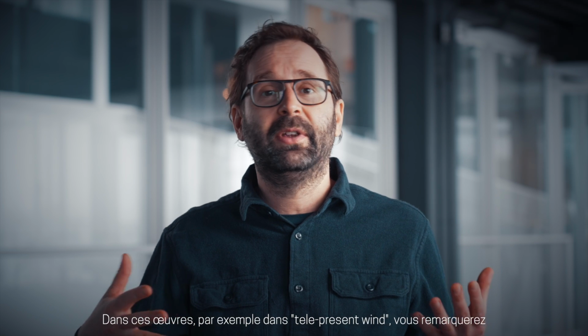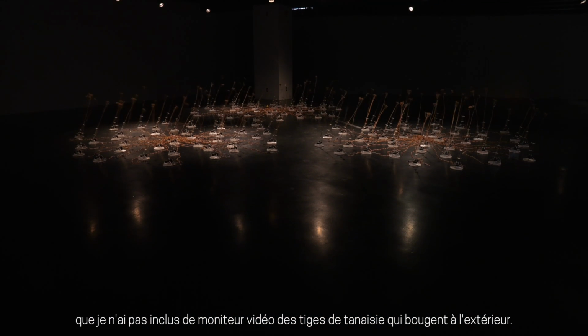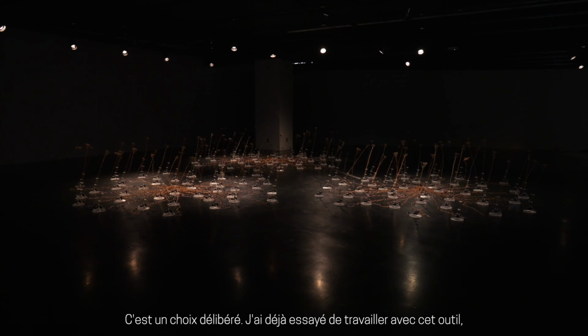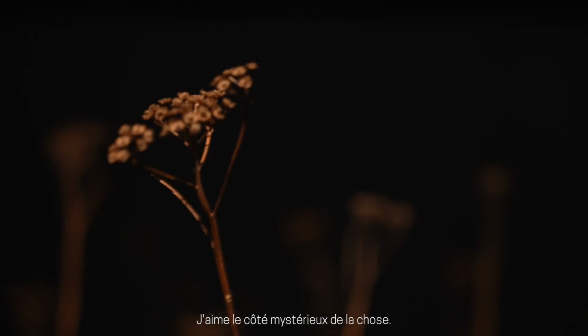And so for these pieces, for example, for tele-present wind, you'll notice in the installation, I don't have a video monitor of the tansy stock that's blowing outdoors. And I did that on purpose. I've tried it that way and I didn't think it was as successful because it feels almost too didactic.